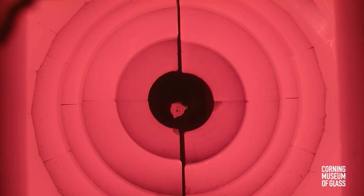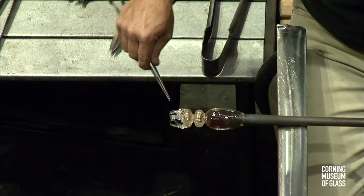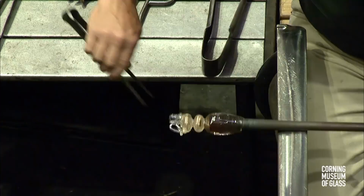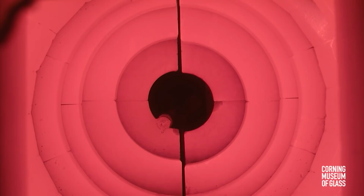Again, all the back and forth to the reheating furnace is just to make sure that the heat is maintained, that whole thing stays above 1,000 degrees all of the time so that it doesn't crack. It's a lot of work to accomplish this piece. And part of learning to do it is just learning the timing and getting the innate sense of when you need to reheat.